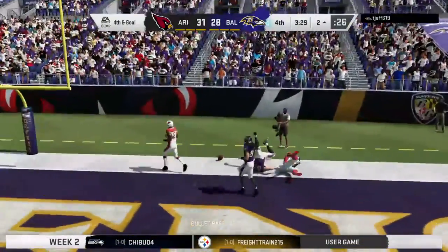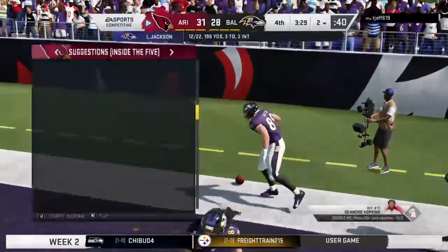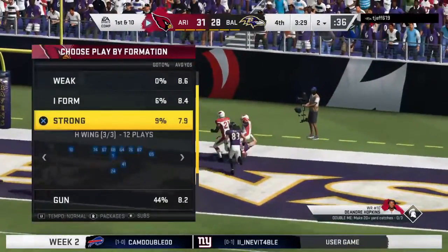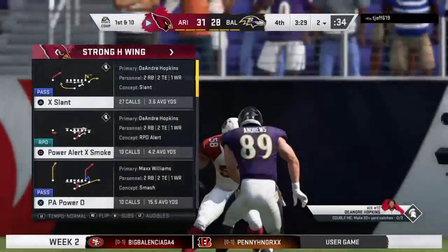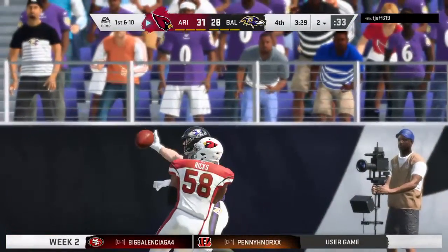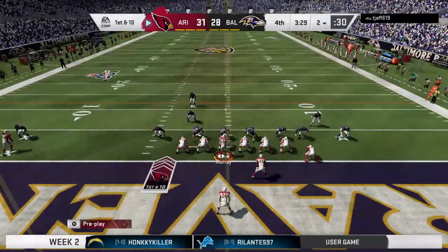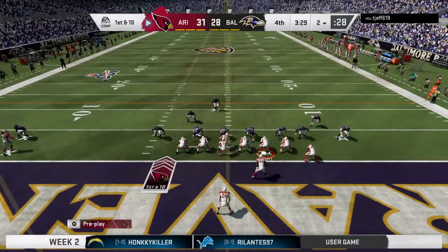Jackson, and that is incomplete. Good goal line stand, buddies. Turned away on 4th and goal. And the result, instead of the chip shot to tie, they turn the ball over on downs. Some good games going on in the early window. This might be the best of the bunch.